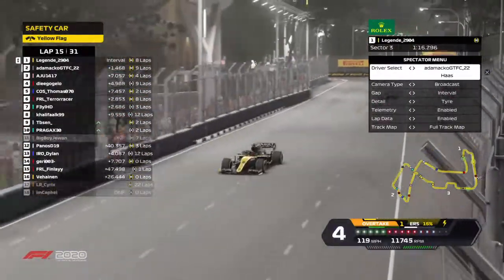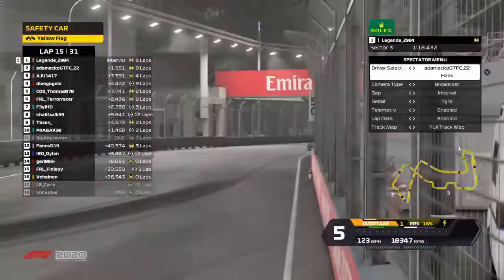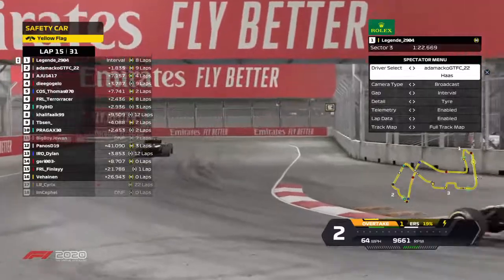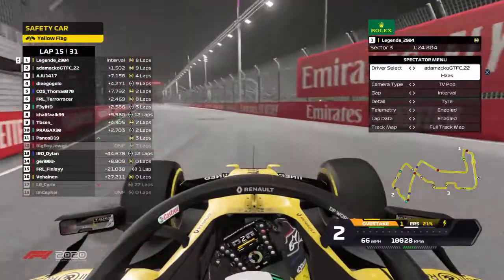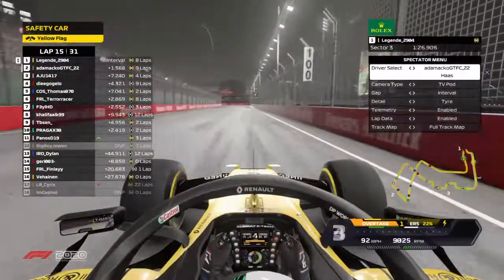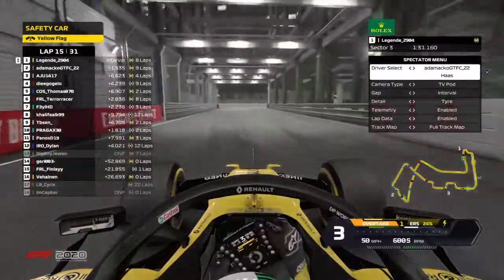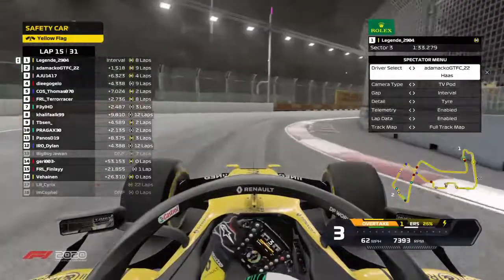As things have now spiced up. So, will the two stoppers peel into the pits for a set of hard tyres? Or, wait, hang on, that ain't my eyes, I didn't just see rain. It is raining. There is rain, ladies and gentlemen. So that safety car has come at a worse time because I don't think the rain is instantly going to pick up.